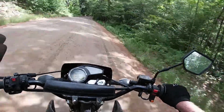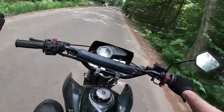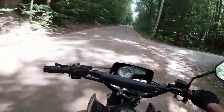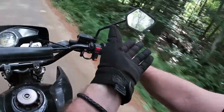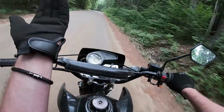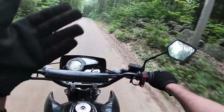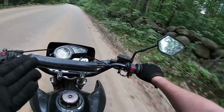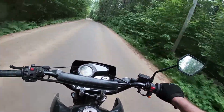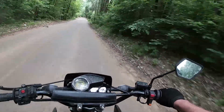The seat is really comfortable. The passenger seat is really comfortable from what my fiance tells me. All the levers are great. Mirrors are decent. I only run one mirror because I don't know, it's just how I like to ride. I don't like both. Turn signals, brake lights, headlights, everything works great. Ignition works great. You got an ignition lock thing. Transmission is fantastic. It's a 5-speed, which feels like enough gears.